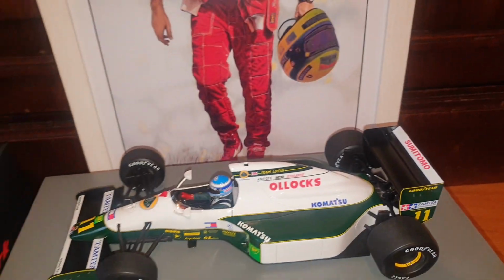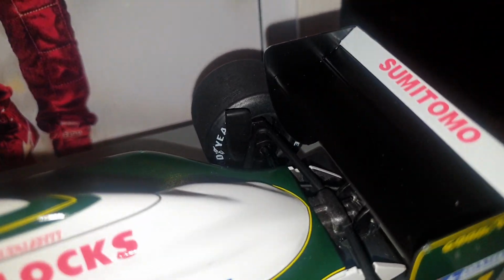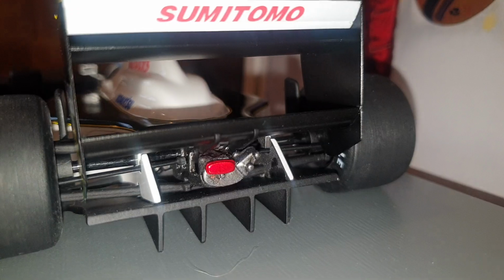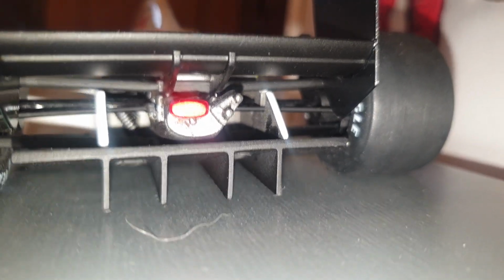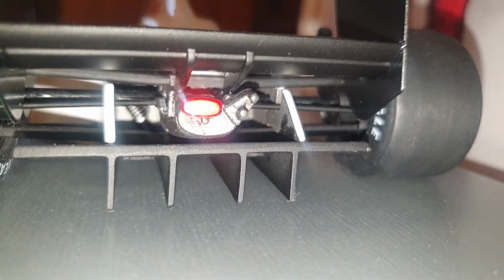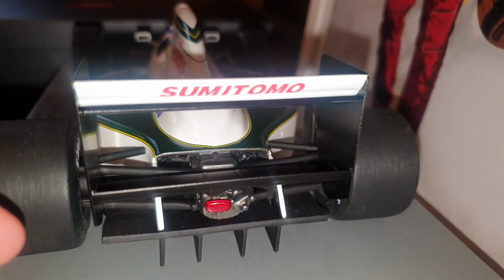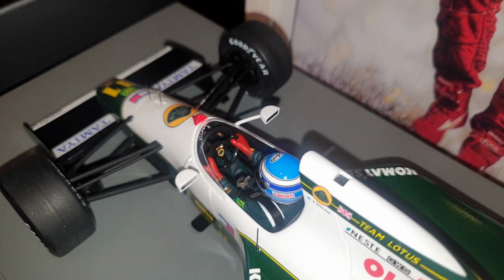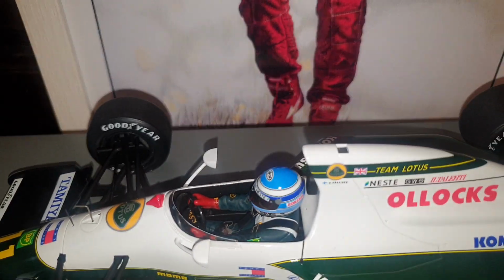The gearbox there has got a nice metal painted finish, actually painted, and the transmission, the drive shafts and everything going into the hub all look accurate. The rear wing and front wing plates are not separate, but that's okay, I'm not too bothered. Some cool detail there regarding the diffuser and the rear of the gearbox. The lighting in my living room here really does not do it justice, really. I do apologise.